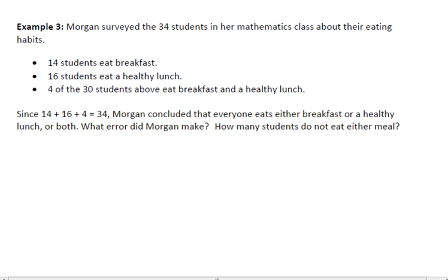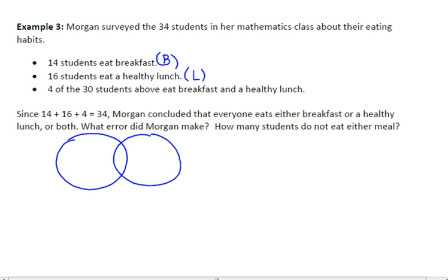Where didn't he subtract? Both? We forgot about the people who do both. Okay, so let's take a drawing of this to maybe help us out. So what are we going to call those who eat breakfast? What set? B? And those who eat lunch? L? Okay.